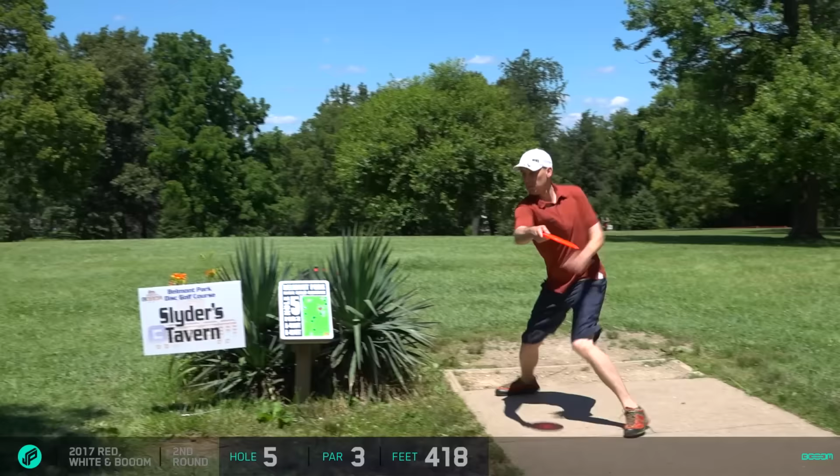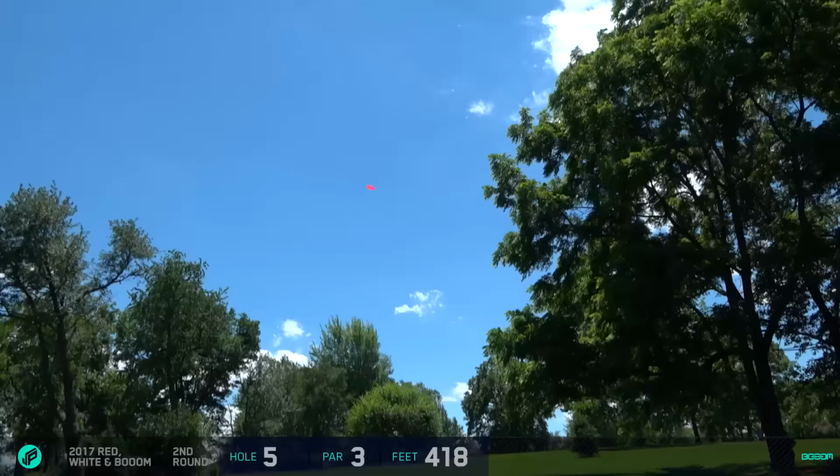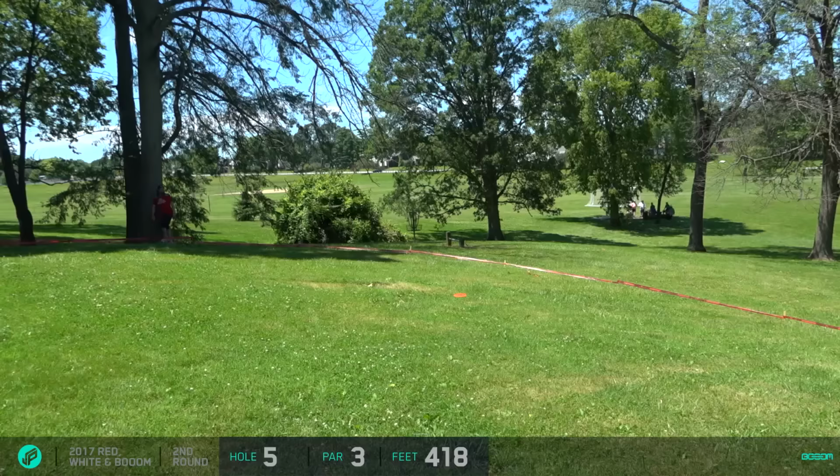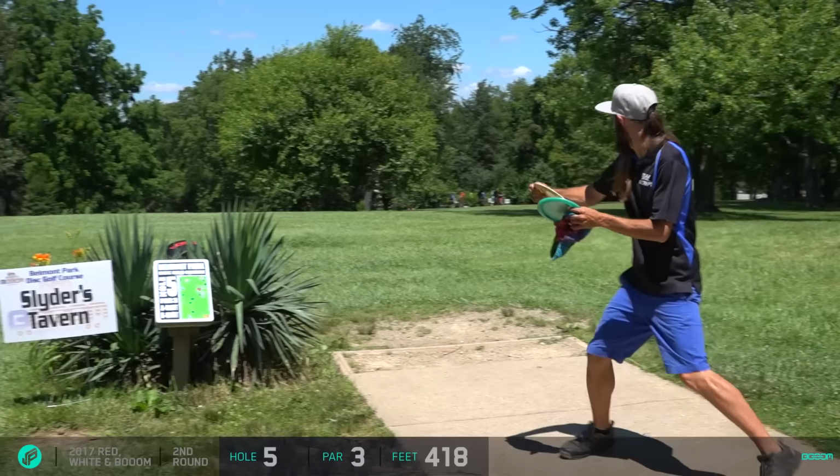This is a more traditional line, the little flip up flex shot. And Matt Blakely making this thing work. Hopefully it sits down. Yeah. A little long, but he'll have a look. What a shot. I feel like an easy 3 on this hole is the best thing you can ask for. Getting a 2 is kind of just a bonus.